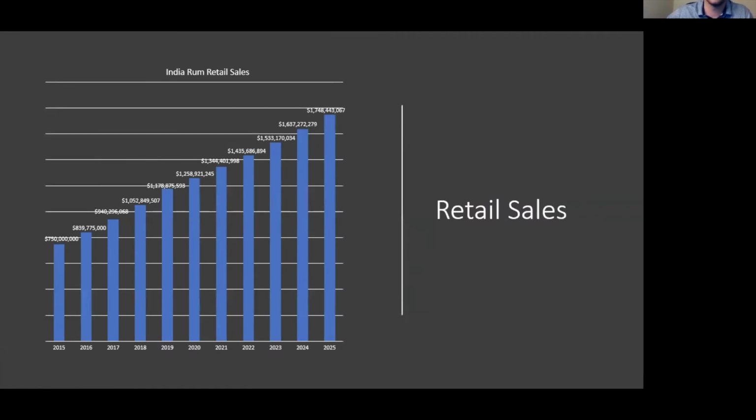This slide goes over rum's retail sales in India. Rum sales have increased 11% every year between 2015 and 2019, but this growth slowed down to 6% in 2020 to 2021, which is probably due to COVID. But regardless, in 2020, there was still $1.3 trillion spent on rum, and this is expected to rise to $1.8 trillion by 2025.